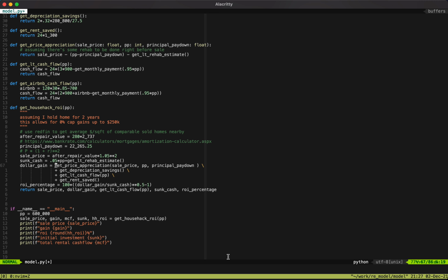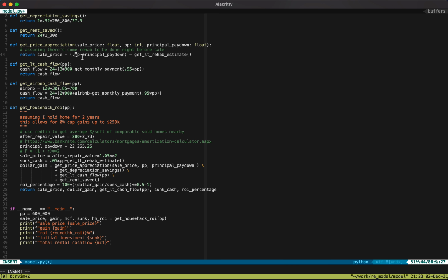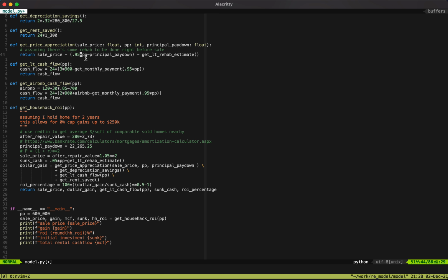So what is that? It's going to be our sale price, which should be this guy, minus the remaining loan amount. So the remaining loan amount is going to be, I guess this is 0.95 because that's the amount of our loan. Our loan is 0.95 times the purchase price, 95% of it, minus the principal pay down, this guy. And then minus, let's say at the end of 2 years, there's some wear and tear, and we have to pay some more money to get it back up into saleable shape. So that's what I'm assuming here. Okay, so that's the price appreciation after 2 years.